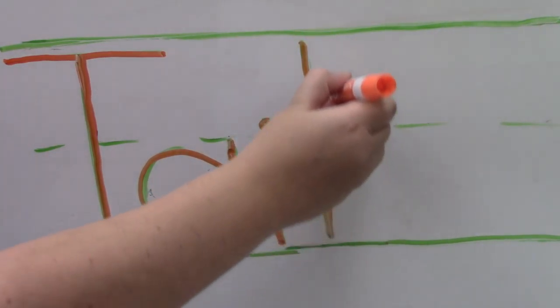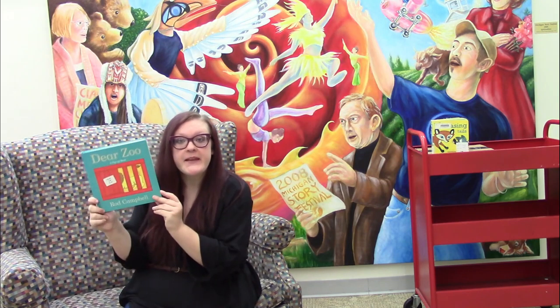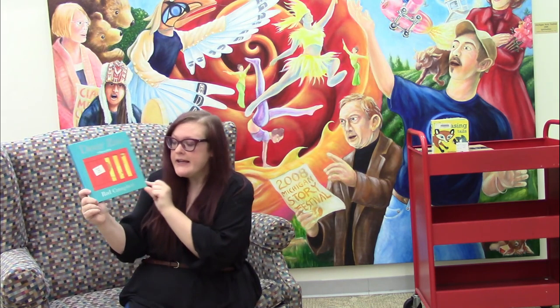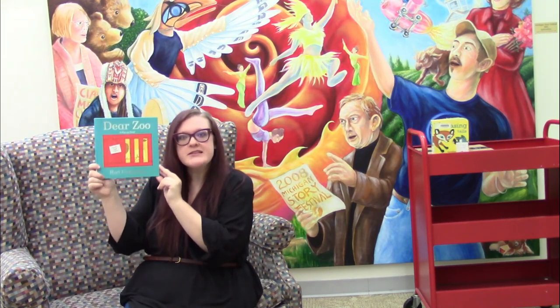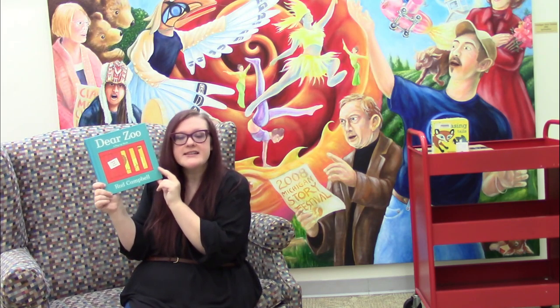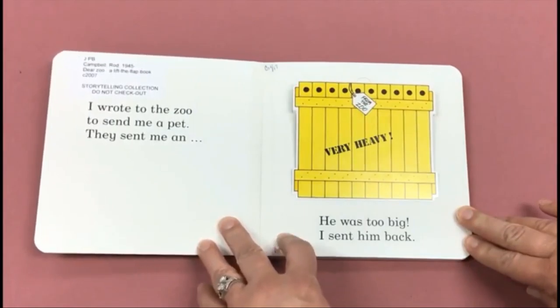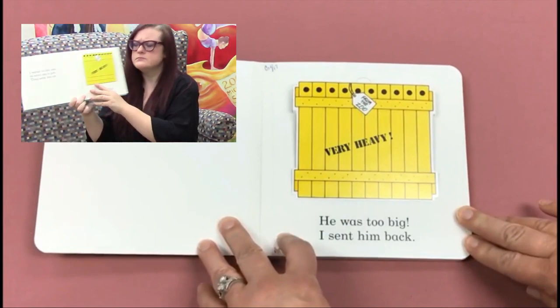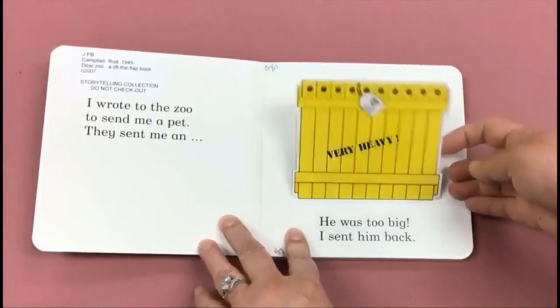It's time to write. Let's practice our pre-writing skills by tracing the letters in this word. It starts always with the capital, a capital T. Next is an A. An I. And an L. T, A, I, L. Tail, tail.